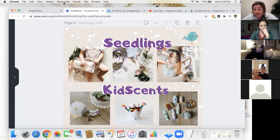I use some of them myself and my teenagers. A lot of them are multi-purpose and great for so many things, like the Seedlings wipes. I use those all the time. Actually, several of the Seedlings lines, I use them for myself. And I love that Young Living has provided these products for us to take care of ourselves and our families. They're amazing.